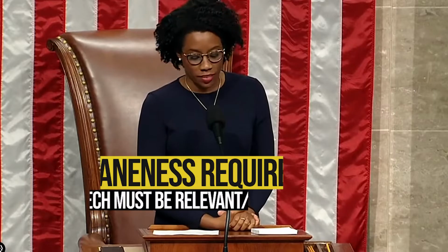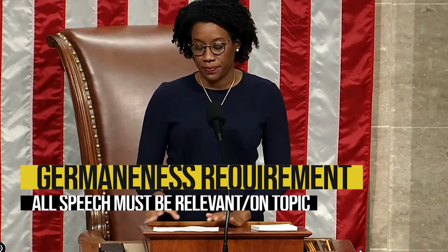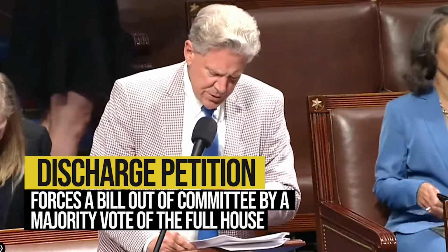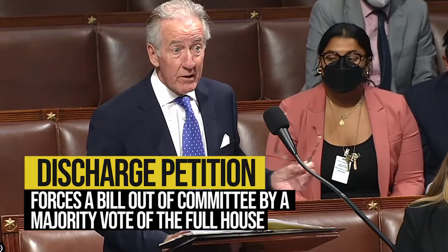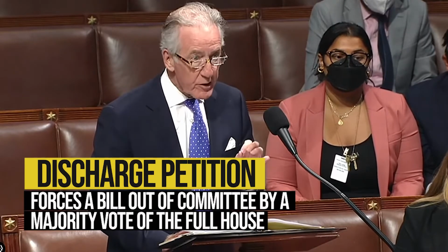In addition to the time limits for debates, there's also a germaneness requirement that all speech must be relevant and on topic. Additionally, the House has discharge petitions, which are very rarely used, but can force a bill out of committee to the House floor. Let's say that your bill that you wrote and you love is just sitting there in a standing committee, getting ignored. If you can convince a majority of the whole House, it can be brought straight to the floor where it could then be debated and voted on.